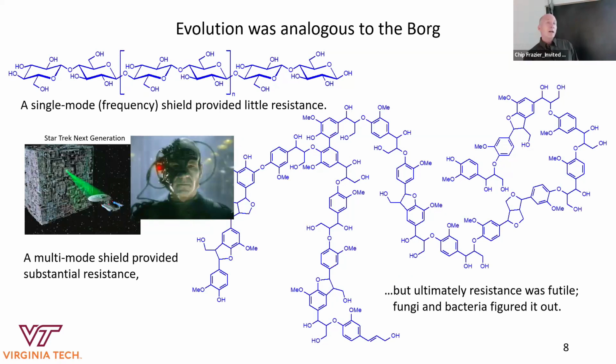And when I think about evolution, I often analogize it to the Borg because I'm a big Star Trek fan. And when I consider cellulose, that's just a single mode or a single frequency shield. There's not much protection in that. Fungi and bacteria probably only need about 5,000 years to figure that out. So that's pretty easy. But a multi-mode, a multi-frequency response, that's what lignin created. And that was far more effective in terms of evolution. But nevertheless, resistance was futile.